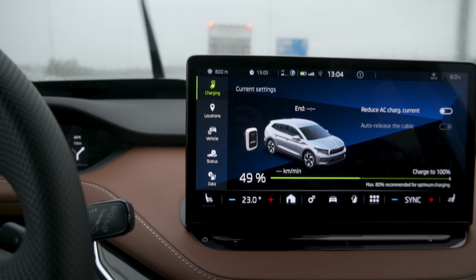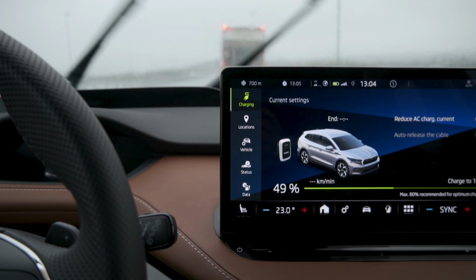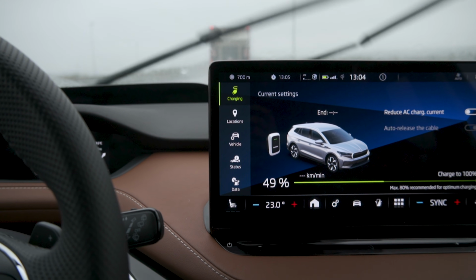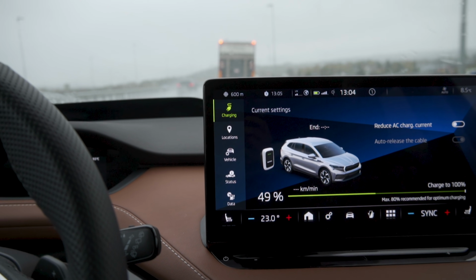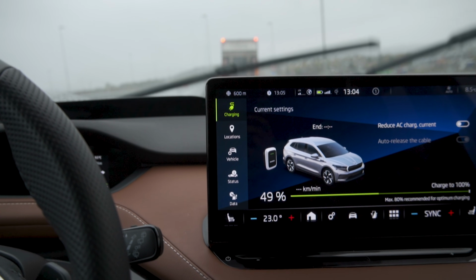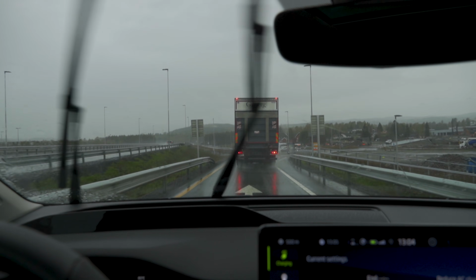But hopefully we will have lower consumption on the way back, because we're going from a higher elevation here to a lower elevation, as well as we will have that tailwind on the way back. So okay, let's turn around here, go south, back to our starting point, and then see what our consumption ends up at.